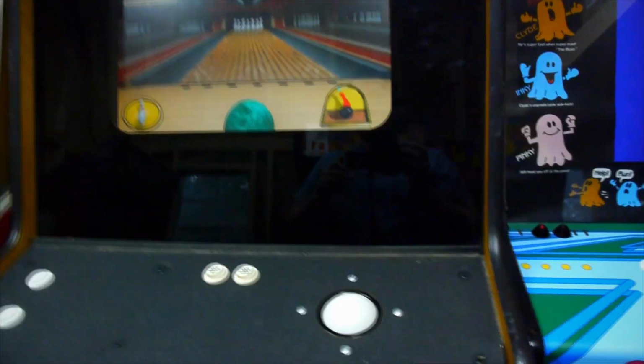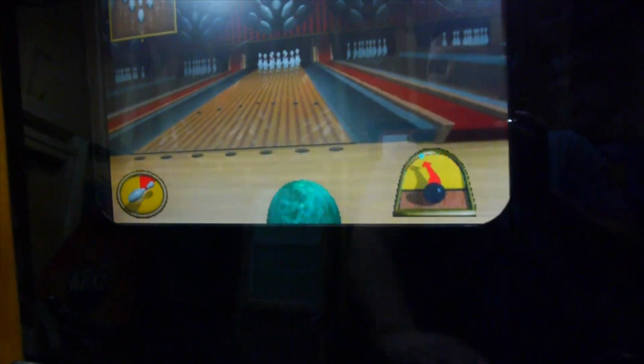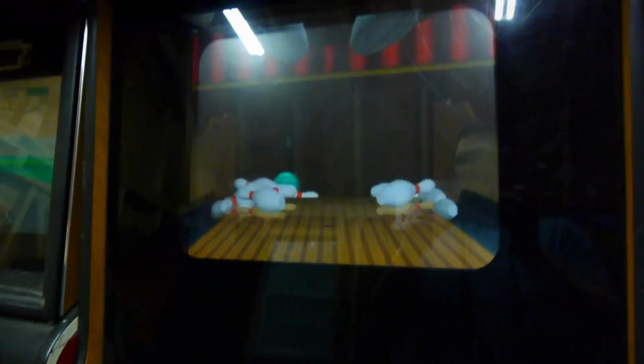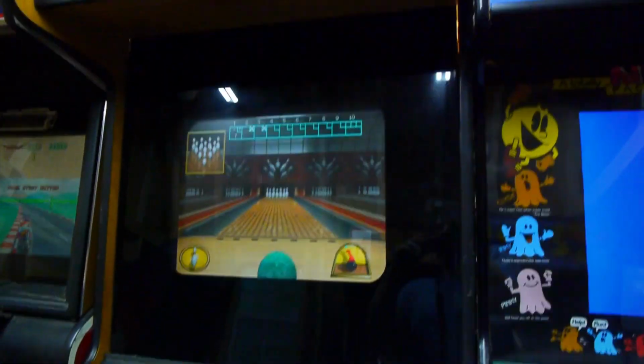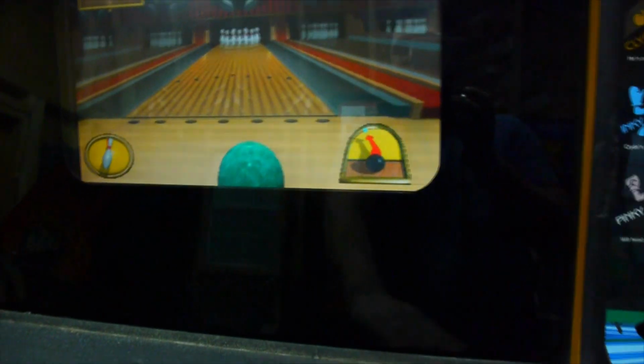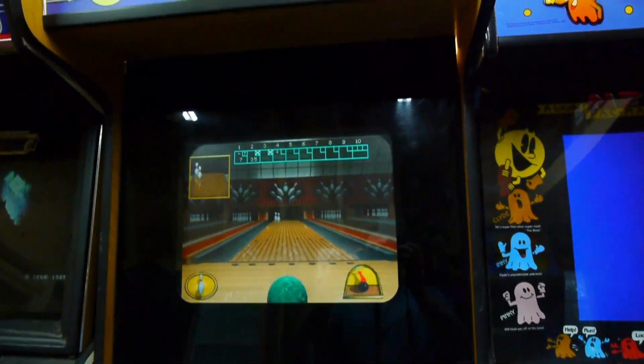Yeah, so everything came out nice with this one. Everything's pretty accessible. You open up this coin door. You guys can't see it, but the amp is right on this side in here if you want to adjust the sound. Run out of time. Another strike. It's an easy game once you kind of know what to go for. Can we get a turkey? Oh, blew it.